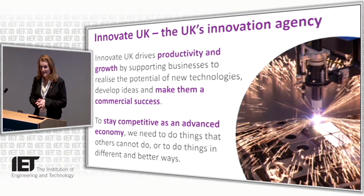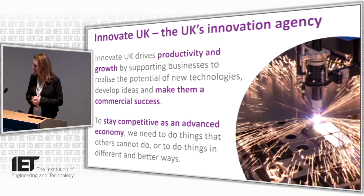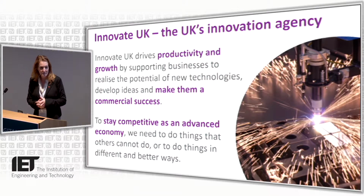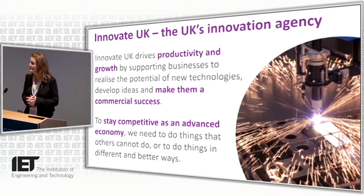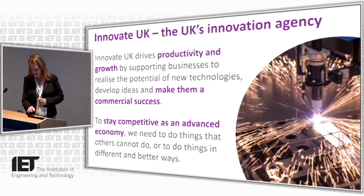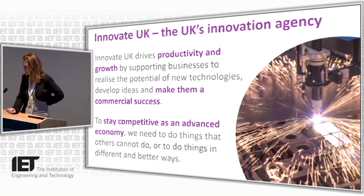We are the UK's innovation agency, hence the name, and we're all about driving productivity and growth, supporting businesses, and really trying to make the UK a great place, and for me, a great place for us to be manufacturing. And we want to be globally competitive, so we support, encourage and fund projects and initiatives that are going to make that happen.